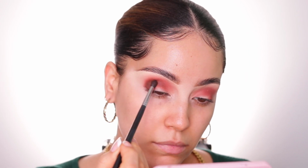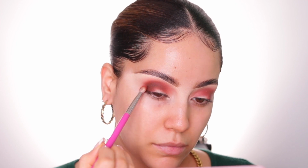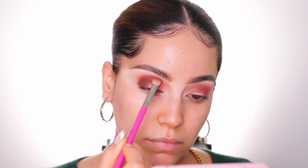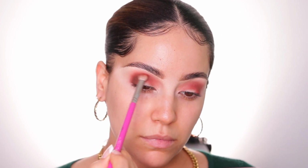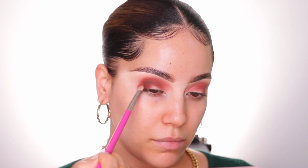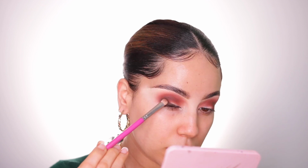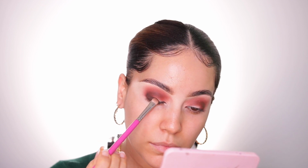But I'm basically going to be applying those shades onto the outer corners of the eyelids, kind of bringing them into the crease, but mainly focusing on the outer parts of the eye. I really want to darken it and bring a lot more vibrancy, a lot more drama to this look. I feel like that's really what makes an eye look pop a lot better. So let's go ahead and try that out.